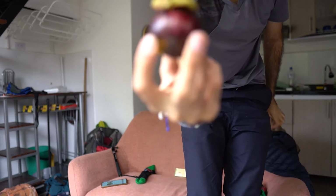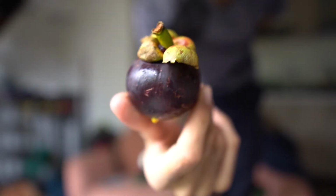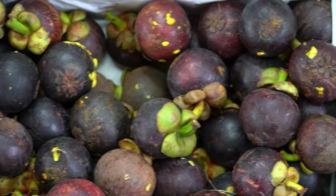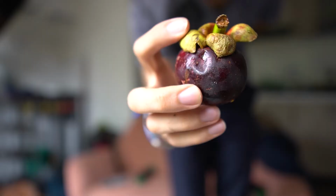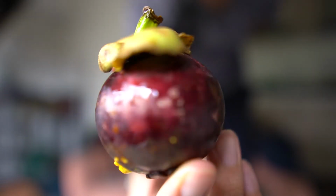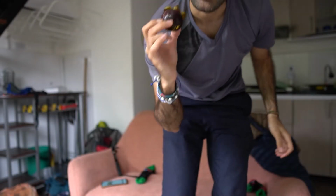Okay, so the next fruit that we're gonna try is mangosteen. Now this is probably the quirkiest fruit you have ever seen before. I mean, look at that. I don't even know what to compare it to. It's kind of like a purple ball with these cute little leaves on top. It's really bizarre, but it's also one of the yummiest fruits in the world. Honestly, I think this is my favorite fruit. Honestly, like hands down. I'm probably not going to say this again. This is my favorite fruit ever.